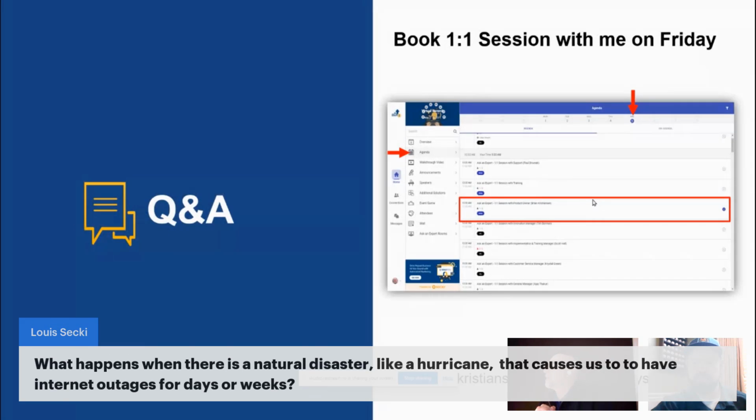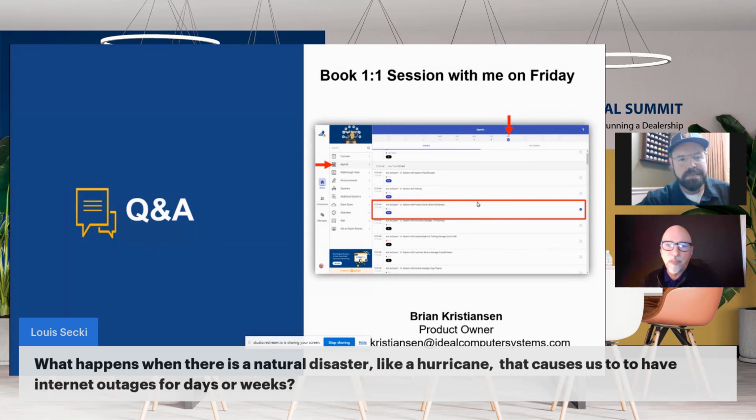What happens when there is a natural disaster like a hurricane that causes us to have an internet outage for days or weeks? The first thing I will say is we went through that right here in Cedar Rapids. We had the derecho. Internet was down for quite some time. You do want to have some type of a redundant connection with your internet, and you can do that in multiple different ways. You can have 2 different carriers coming into your business. You can utilize cellular connections as well, especially now with 5G coming out.